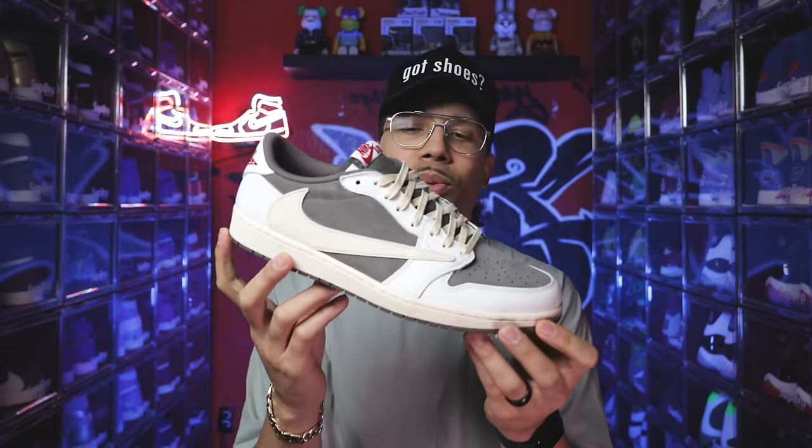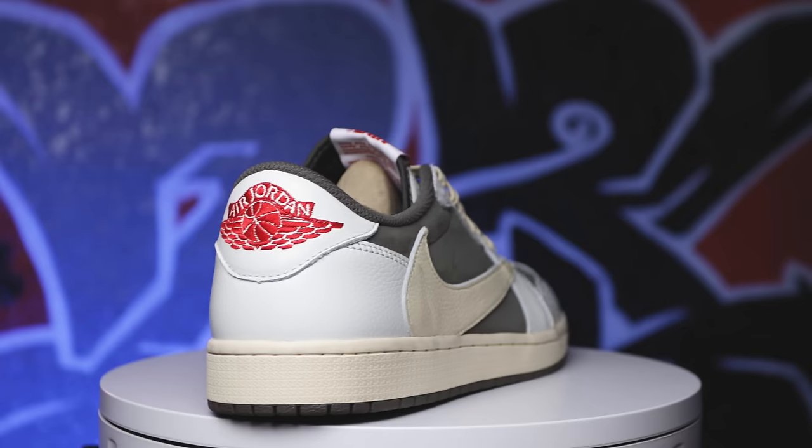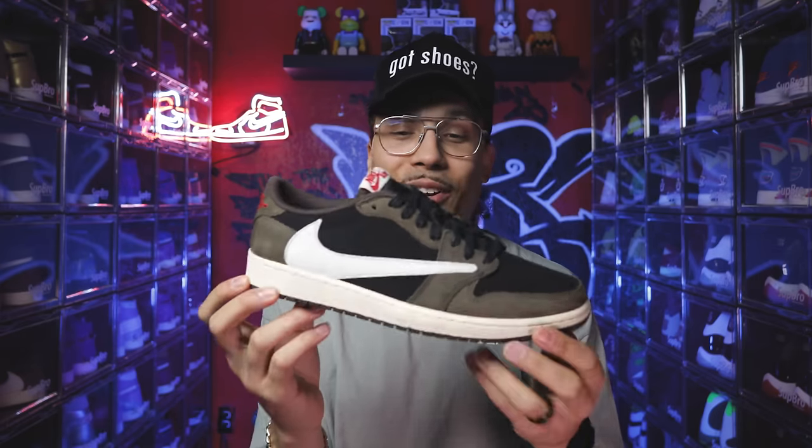Now this next one is the lowest on my list when it comes to the Travis Lows, and that is the Reverse Mocha Air Jordan 1 Low. Now this one, a lot of people are gonna be like, bro, you're tripping, I love the shoe. I like the shoe too, don't get me wrong, but if I were to rank them, this one would be my least favorite of the bunch. That's all I'm saying.